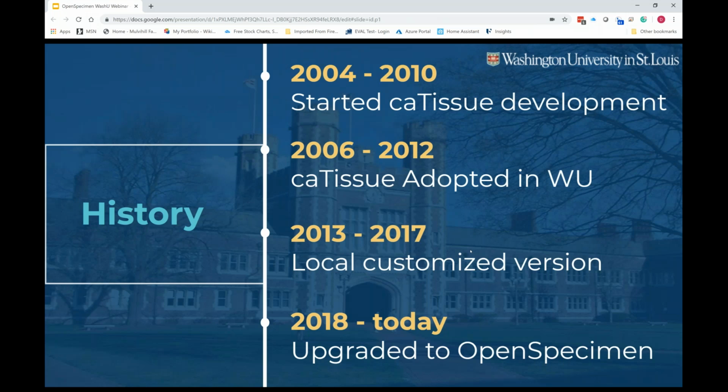So obviously we adopted CA Tissue circa 2006, somewhere around there. Washington University was funded through the CA-BIG program to develop the CA Tissue application. We were also funded to support the application. There were some adopters throughout the United States that were adopting these different suites of applications, and they would ask questions on the forums and we would answer those. And again, we were one of the main developers of the application. So fast forward to around 2013 to 2017, the CA-BIG program was shut down somewhere around the 2012 timeframe. So funding dried up.